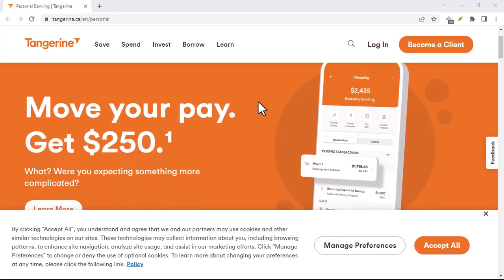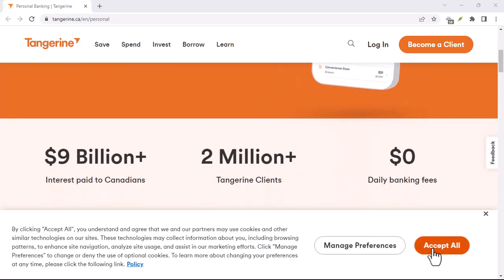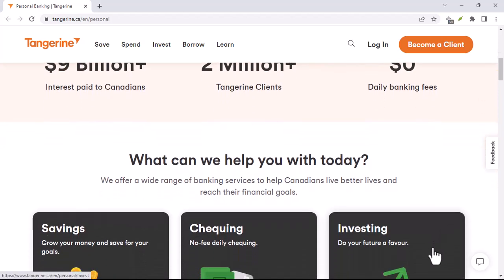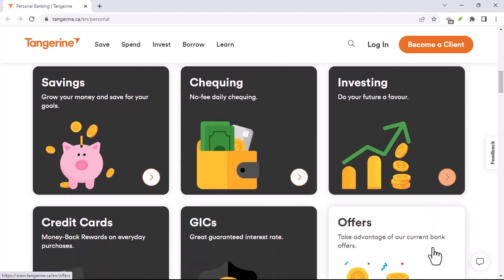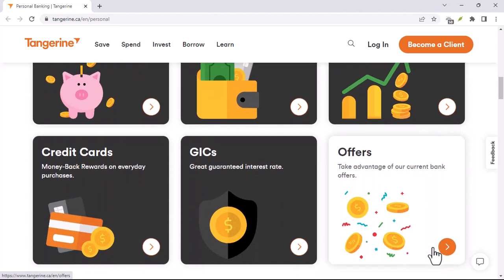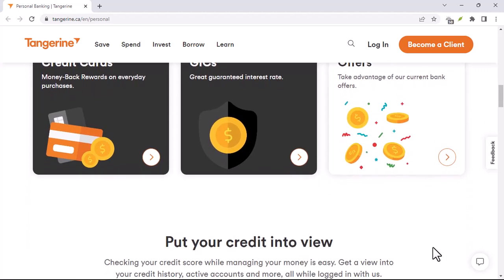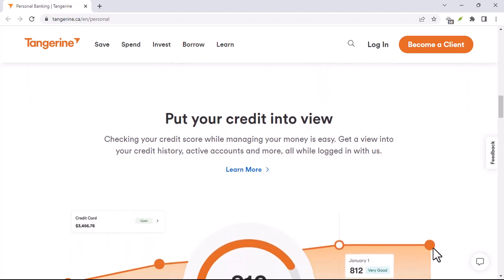Explaining the alternative. Tangerine Bank, being a Canadian online bank, uses a different system for international transfers. Instead of a SWIFT code, they rely on a domestic transfer system known as the Automated Clearing House (ACH) network. This network is primarily used for domestic transactions, but it can also handle certain types of international transfers.